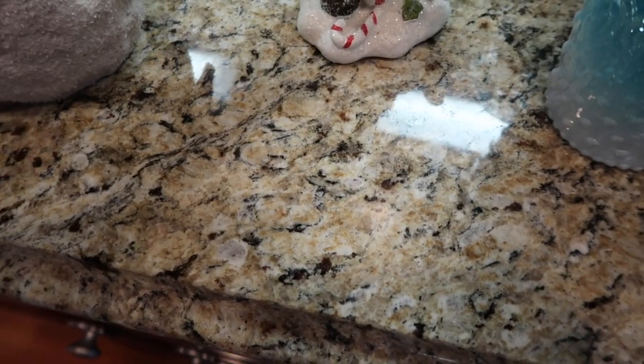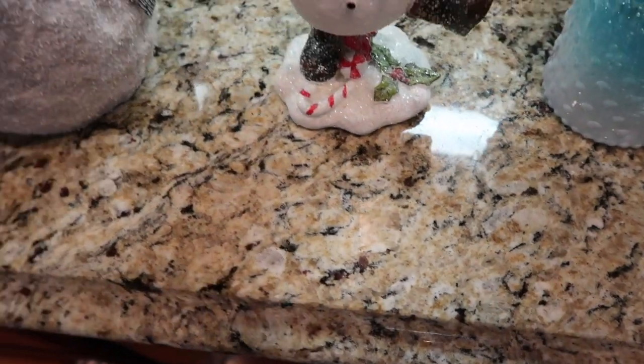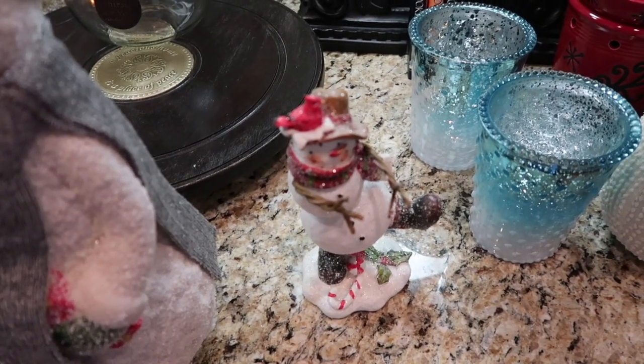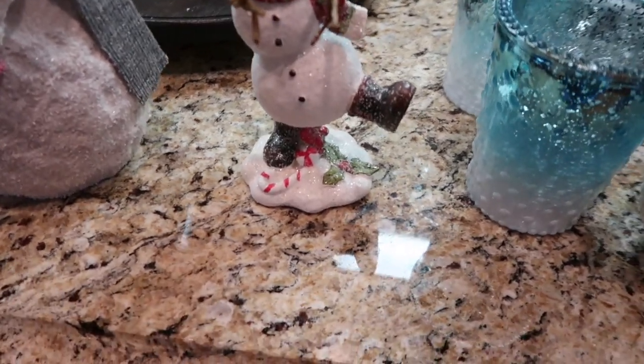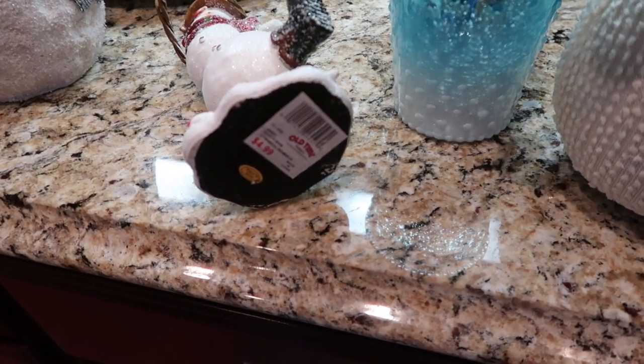And then this little guy, another little snowman. He has a red cardinal on his hat. It's cute. He's doing the happy dance. And this little guy was $4.99.